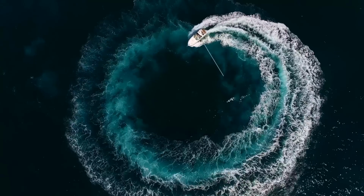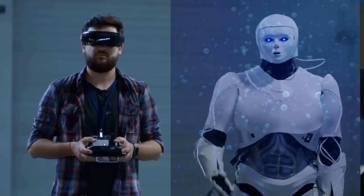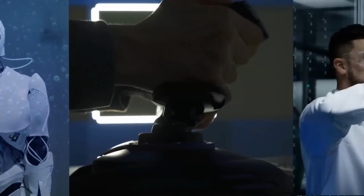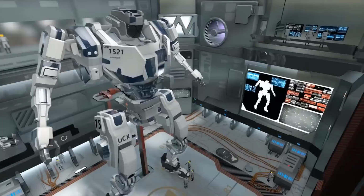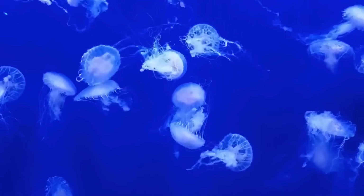You and the team drive to the coast and hop on the boat. You're sitting inside controlling the robot with a joystick. Your teammate sets the robot in the water and drives it down. Everything seems normal near the surface, but as the robot goes lower, the pockmarks start appearing.